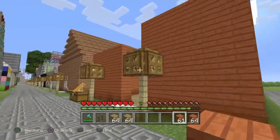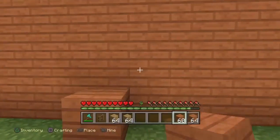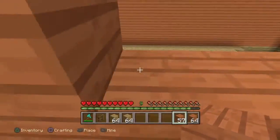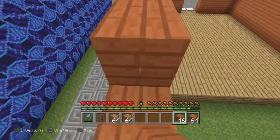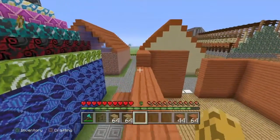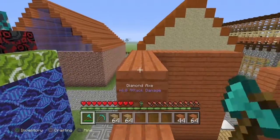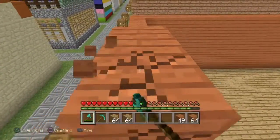We might be one too high right there, I believe. Let's see here. One, two, three, four. And we're allowed to go one more high. So, yep, we are too high. We're one too high on that one. So let's go ahead and break that one off. All right. But it doesn't look like we messed up that far. That must have been the very ending.